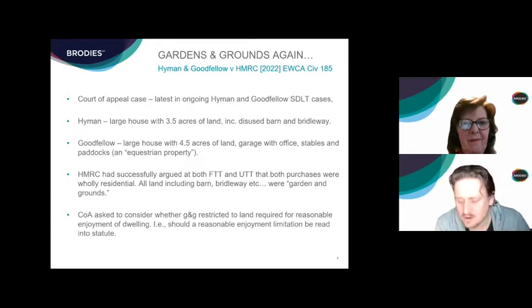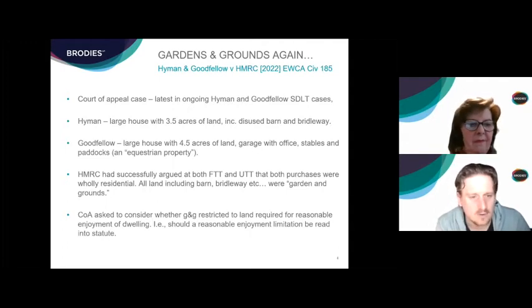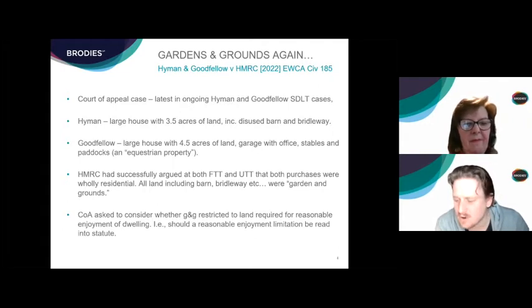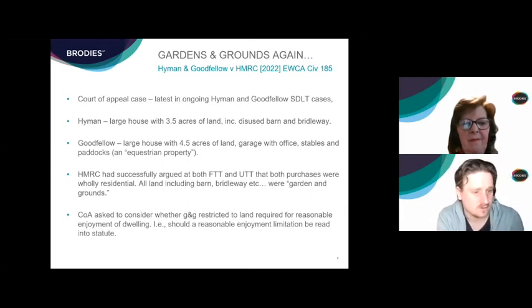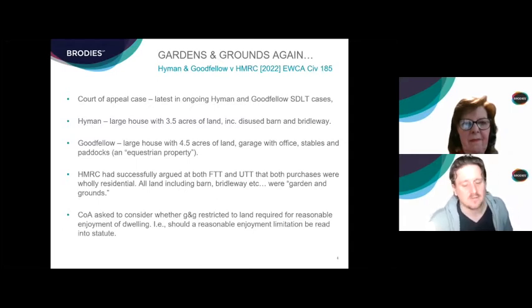Both of these cases involved large houses with extensive grounds, 3.5 and 4.5 acres, plus a number of other buildings included with them. In Hyman, there was a disused barn and also a bridleway path. And in Goodfellow, there was a garage with an office above it, as well as some stables and paddocks. Goodfellow is quite interesting because in that decision they make a lot of hay, pun not intended, about the fact that this was an equestrian property. In the First-tier and Upper Tribunals, in both cases, HMRC successfully argued that the purchases were wholly residential and that things such as the stables, the paddocks, and the bridleway all fell within the definition of garden and grounds, which had to be given their ordinary English language meaning.